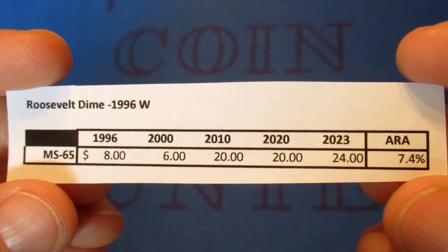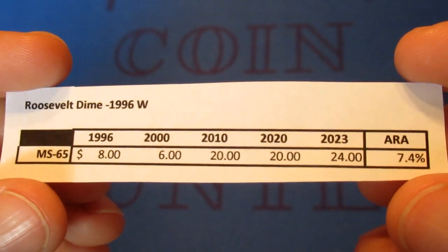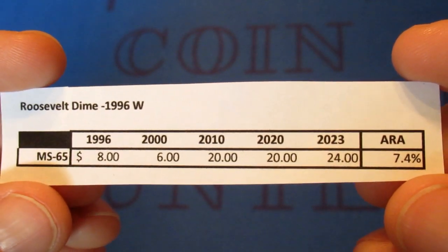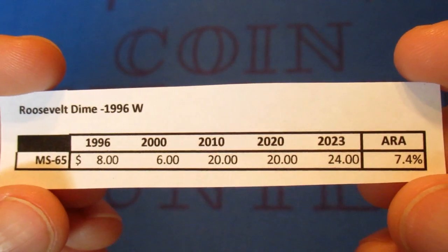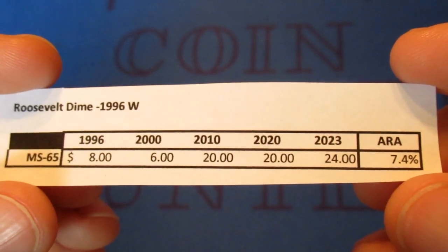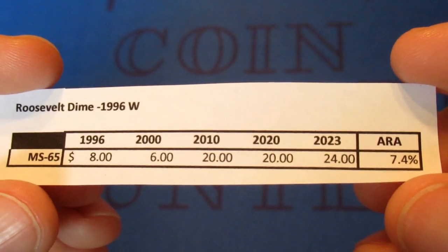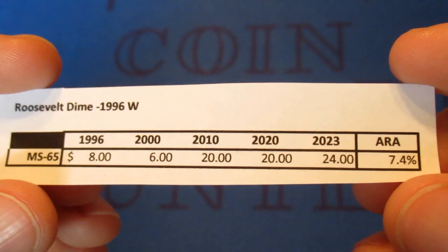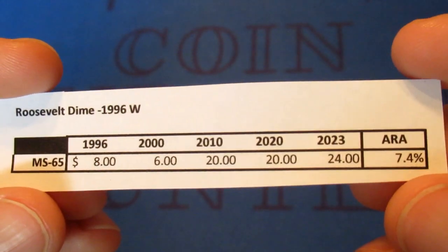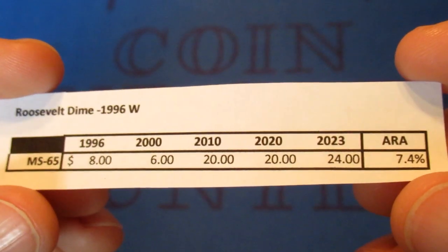But in MS-65, these are the current values going back to 1996. The issue price in 96 was $8, so not terribly expensive. You can see that the prices have gone up and down, and actually stagnated for a while. It went down a little bit in 4 years, but then it had a huge jump from 2000 to 2010 and stayed stagnant until recently. There's been a little bit of an uptick the last couple of years. But overall, it's tripled in value, and the average rate of appreciation is around 7.5%.